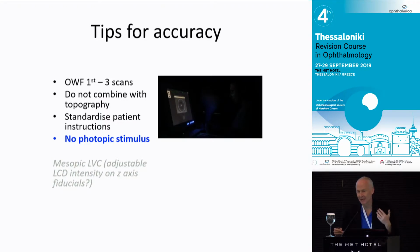And in wavefront scanning, the other important tip for you is make it the first thing you do. So before the patient's tear film, they've squeezed because they've had a big photopic stimulus and they've got a lot of meibomian secretions breaking up the tear film. Get 3 scans off quickly if you can and make it the first measurement you do, and then you tend to get more accurate results.